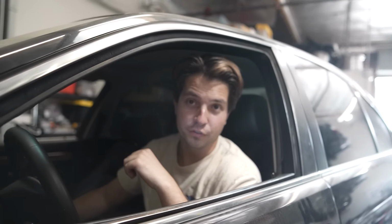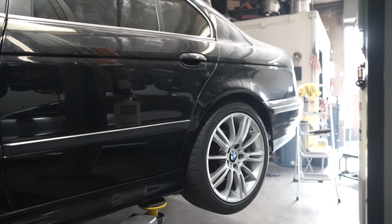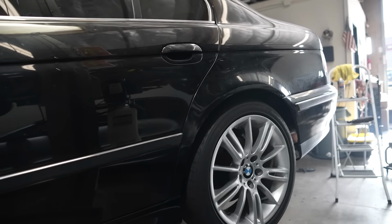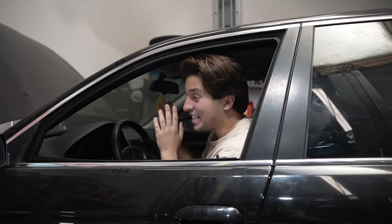Do the wheels move? Okay, put it in drive. Yeah, baby, we're going forward. We're going forward. Put it in reverse, put it in reverse. Yep, we're going in reverse. Okay guys, that is crazy.